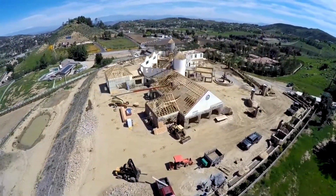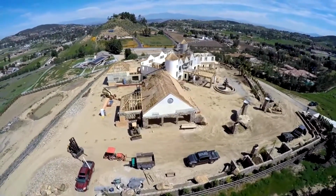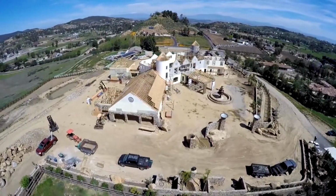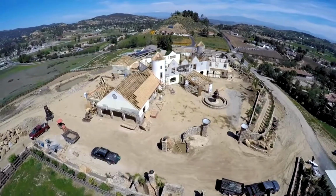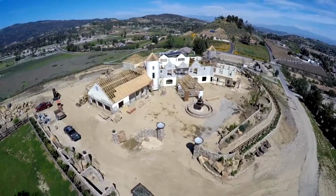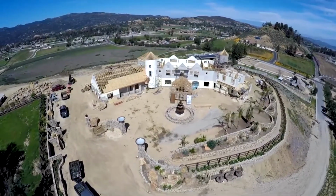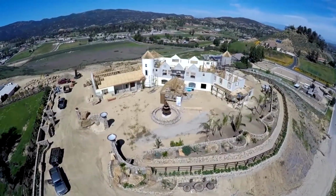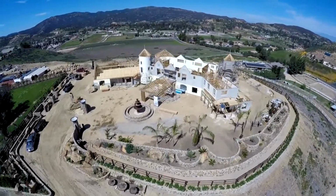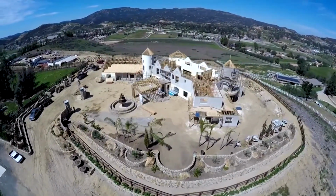Mm-hmm. So, do you think ICFs in general are an innovative product for construction? And if so, why? Well, I do think they're innovative. I think that it started out as being just an easier way to do something that we've been doing for hundreds of years, which is trying to keep concrete in place until it sets up, and to create walls, whether they're retaining walls for hillside foundations or walls for homes that want to be built out of concrete.